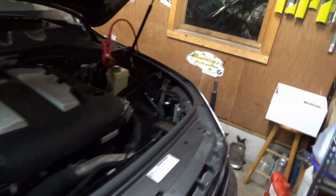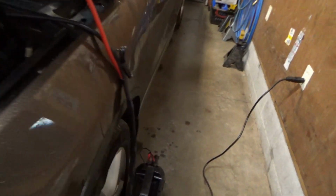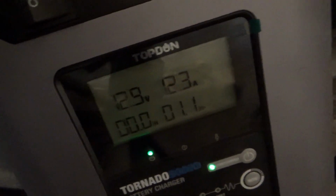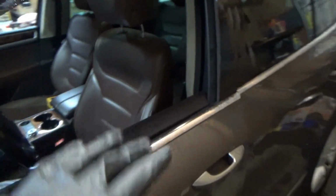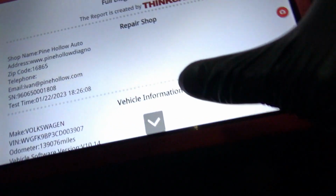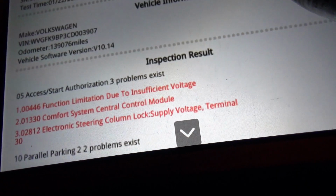139,000 miles. We got the TOPDON battery charger. I set it at 12.9 volts, just to maintain battery voltage, we don't want to cook anything. First plan of attack is do a full health report. Let's see how many modules this thing has, if anything interesting is stored.